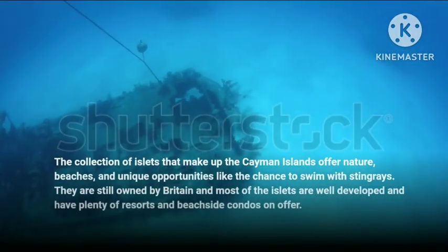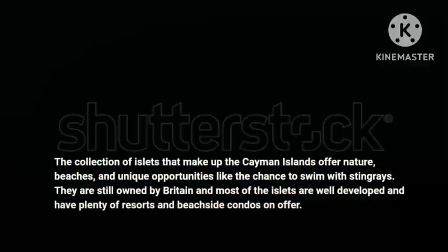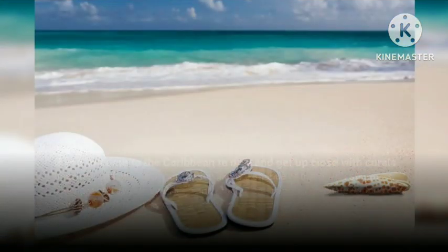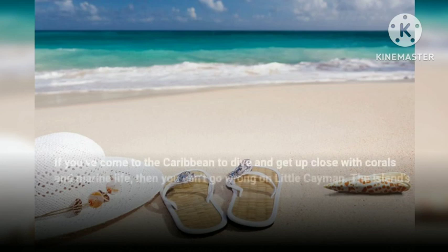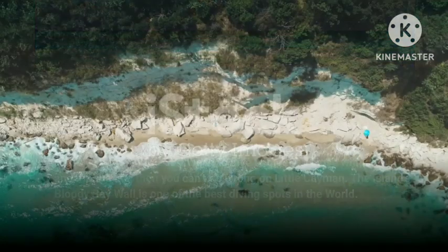They are still owned by Britain and most of the islets are well developed and have plenty of resorts and beachside condos on offer. If you've come to the Caribbean to dive and get up close with corals and marine life, then you can't go wrong on Little Cayman. The island's Bloody Bay Wall is one of the best diving spots in the world.